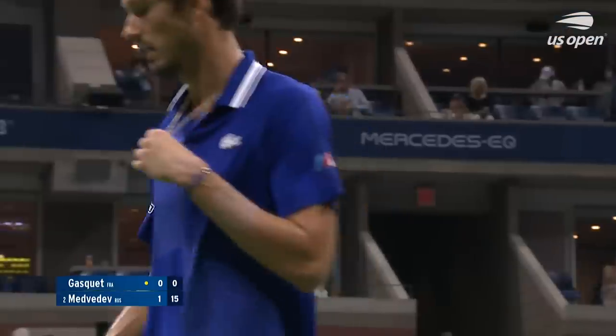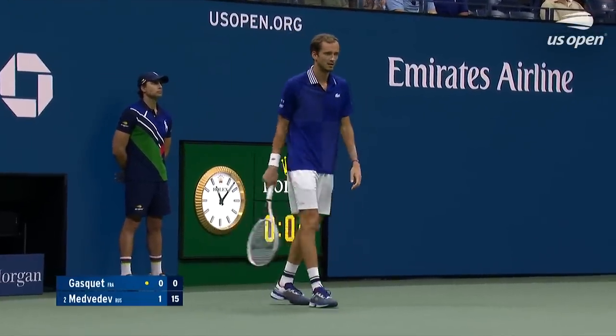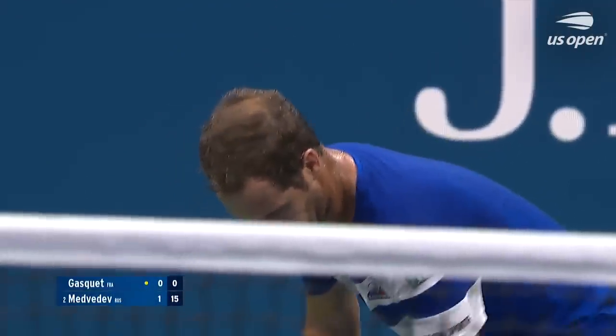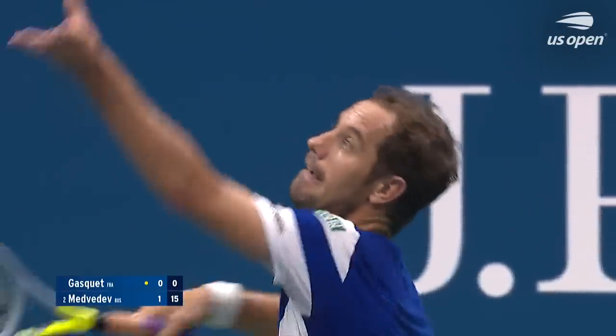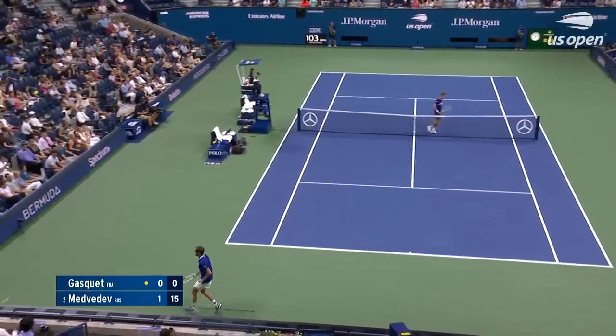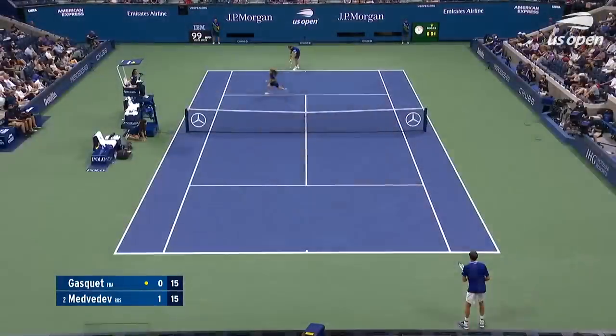Starting out with the kind of rallies I expected, but I didn't think Medvedev would be quite as solid as he's been already in these couple of points. So we're having a couple of long points early on, and Gasquet has one pattern that I thought would work. And that is short slice cross court.